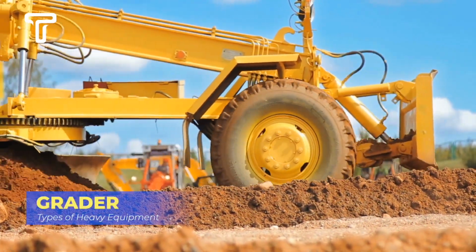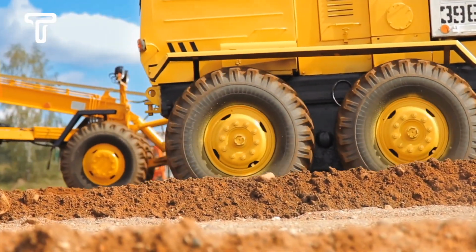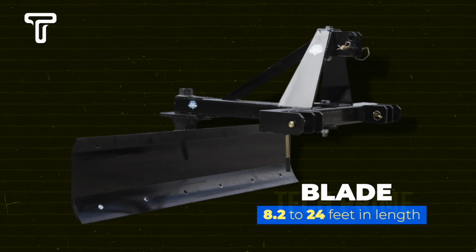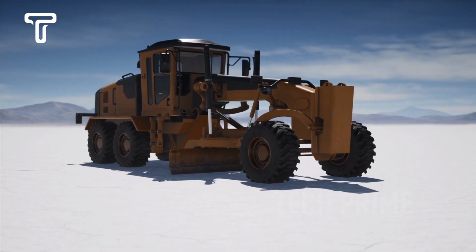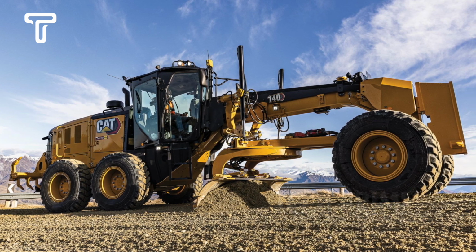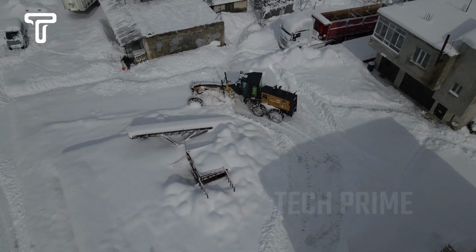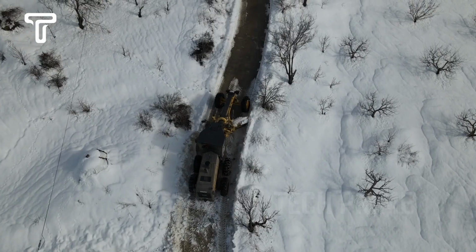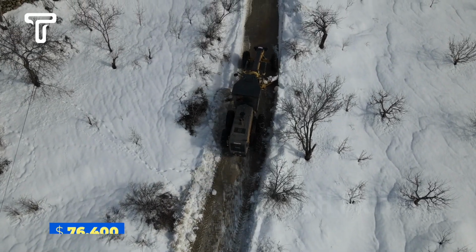When it comes to leveling materials, the grader is another game changer. Its main function is to smooth, strip, or spread soil quickly. This equipment uses a blade that can stretch from 8.2 to 24 feet in length, typically used to level large areas or prepare the ground for road construction. Unlike the excavator, graders move on bias ply tires to navigate the terrain. Why not metal wheels? Well, to ensure the freshly leveled ground doesn't end up with tire track textures. Plus, graders aren't typically used in challenging terrains. And yes, this equipment comes with a hefty price tag, around $76,400 USD per unit.